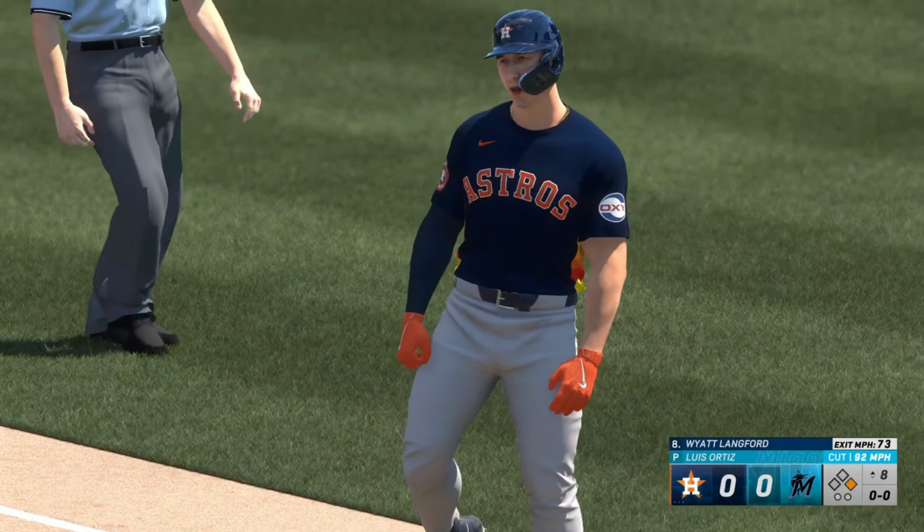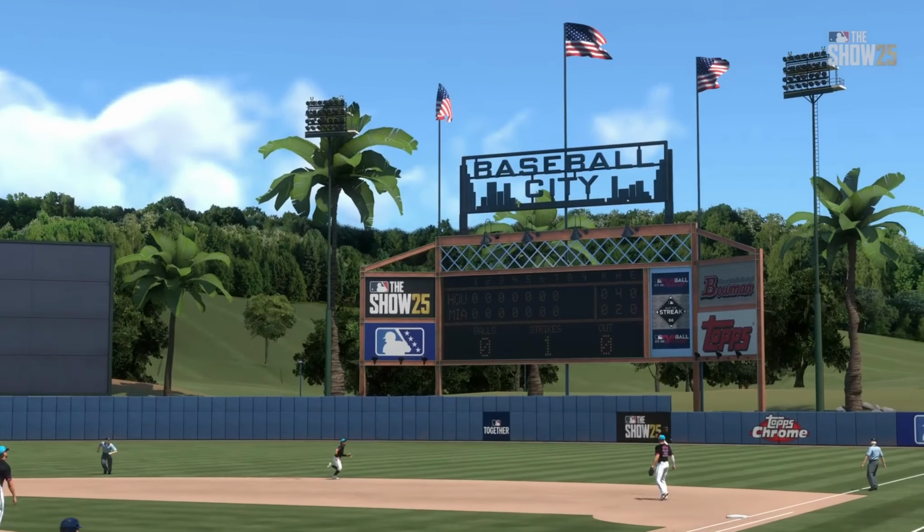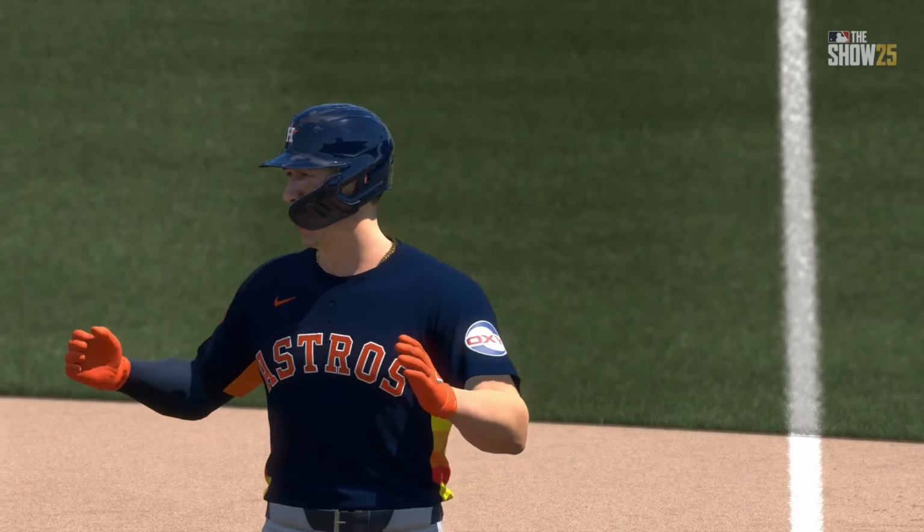Always feels amazing getting a job done when the team needs you to come through. It's just bigger than your own individual stats. And now let's see if they force some action with good wheels on the bases.